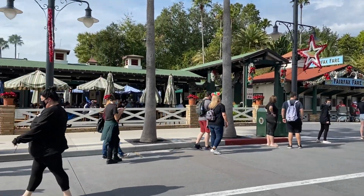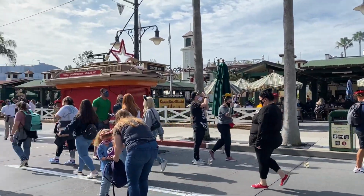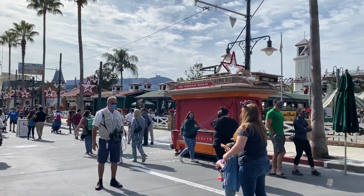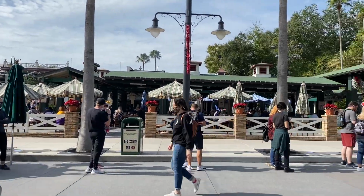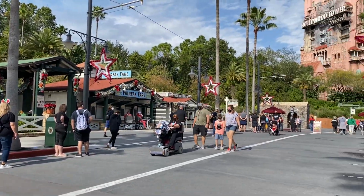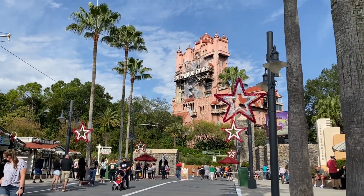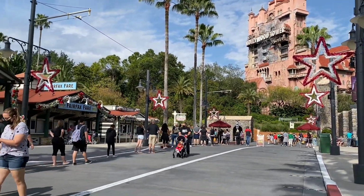Rock 'n' Roller Coaster. And this is currently the line. It is backed up all the way back there. It says it's about a 60-minute wait, so I think we're gonna go ahead and do it since it's one of the rides that I was really looking forward to, and at least I'll get to hear the fun Christmas music and see the Tower of Terror along the way.